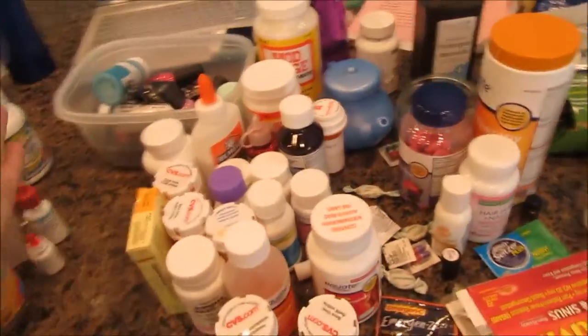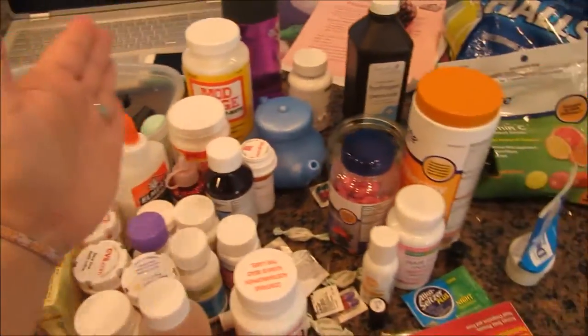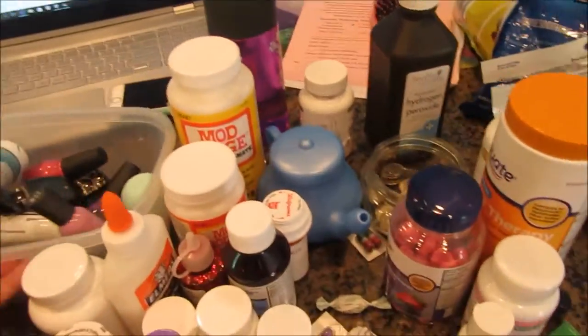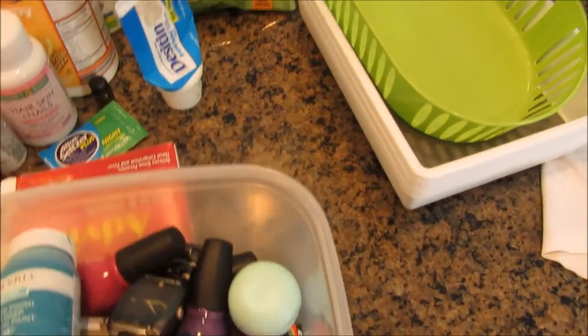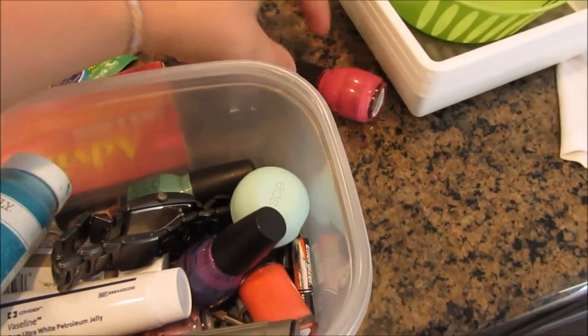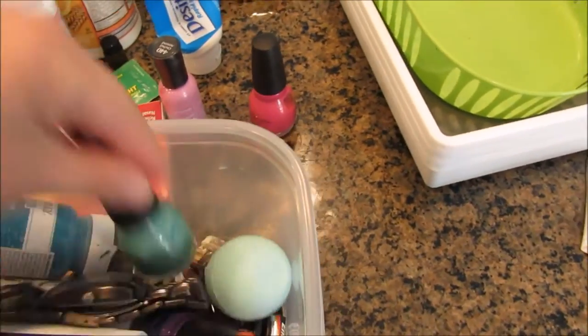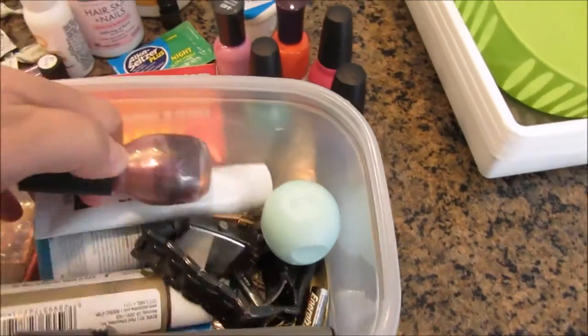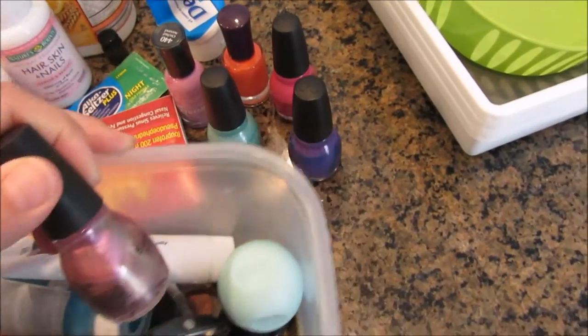So everything from here over is still good and we're keeping it. This, look at all the nail polish I had in here. One, two, she sees this, she's not made to her nails. Three, four, five, six. I had six nail polishes.